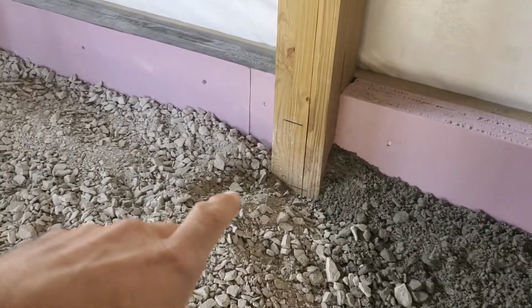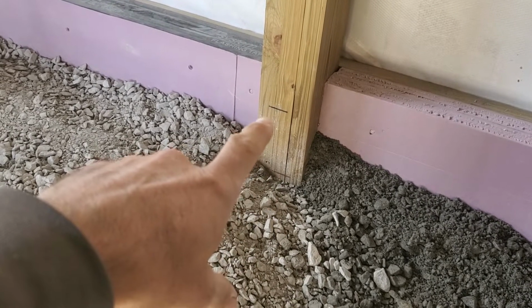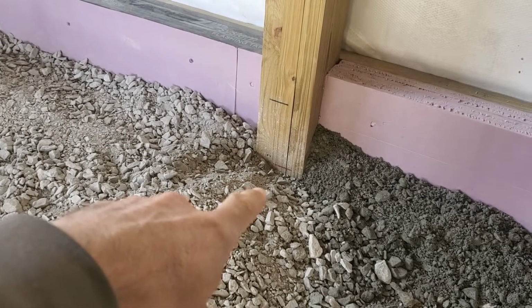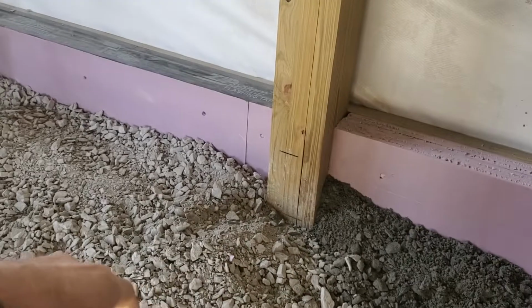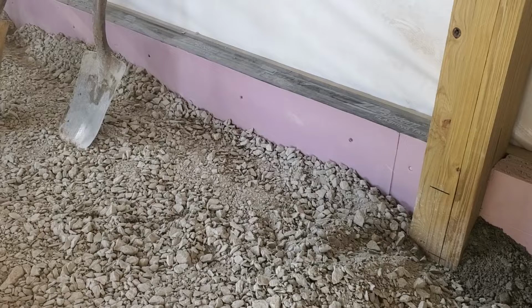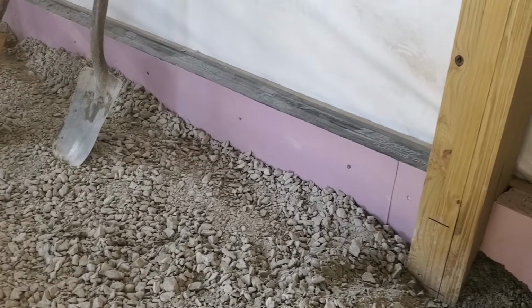So my plan is I'll bring my gravel up to that lower mark, and then there's 6 inches between those marks. And then I'll put 1.5 inches or 2 inches of foam on top of that gravel and then pour the slab on here. So I'll have that foam on the outside and underneath the floor in here to insulate the floor and help keep it warmer and more efficient. So anyway, that's what I'm up to right now.